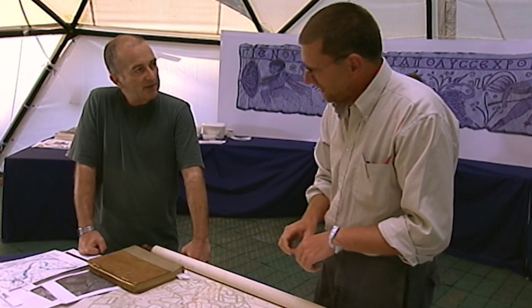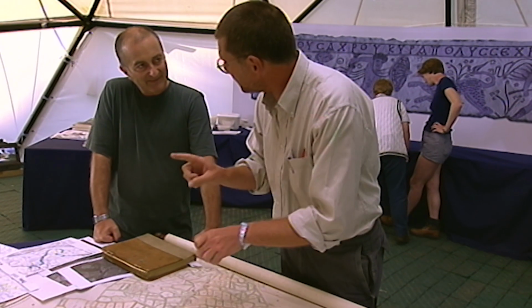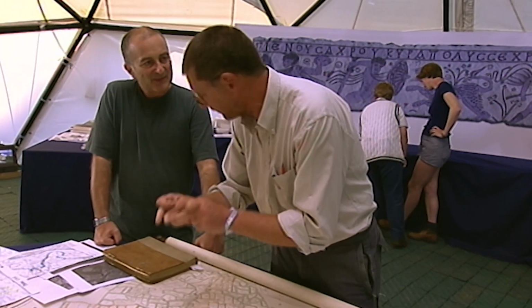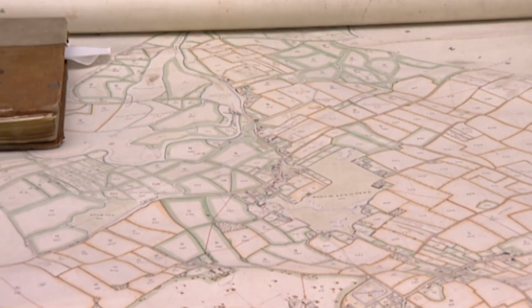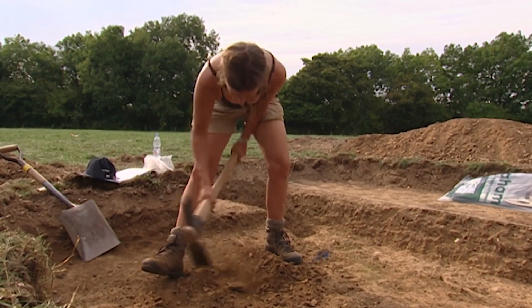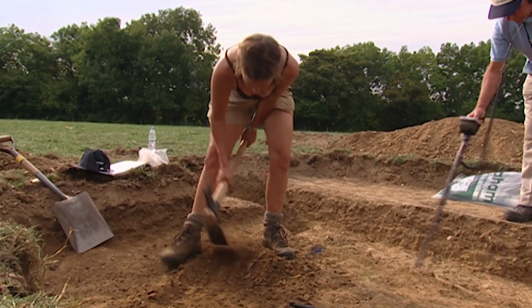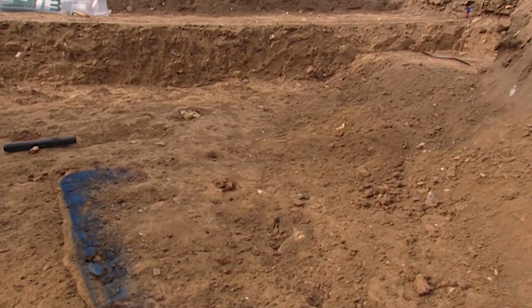And have you come up with anything so far? Well, already very interesting things are emerging. We've got some old maps which show a very, very peculiar but interesting settlement pattern, and I think that's going to tell us something about where the settlement was that's associated with this cemetery. Over in Katie's trench, there seems to be little sign of any Bronze Age structure to the mound.